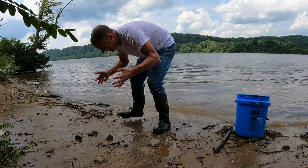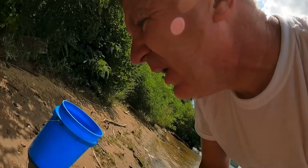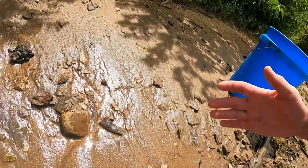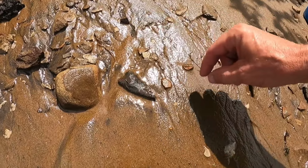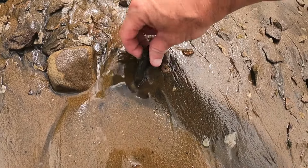Yes, yes! We got another one. It looks like a knife. It's huge. Well, not huge. I'm gonna say at least 3 inches long. Holy smoke, check this out. I don't know if it's broken or not. Let's pick it up.